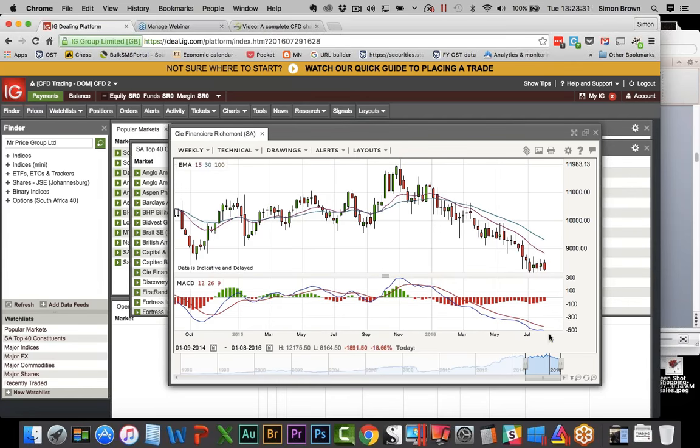So Richemont seems to have found some support down in the low 80s. Disclaimer, I was buying some Richemont yesterday at 83 and change. We need that MACD to turn. And because we're on a weekly chart, it's going to take a little while before it starts to turn.